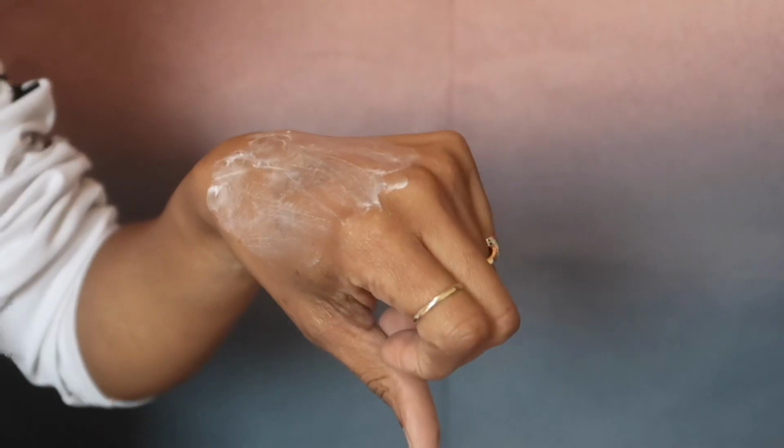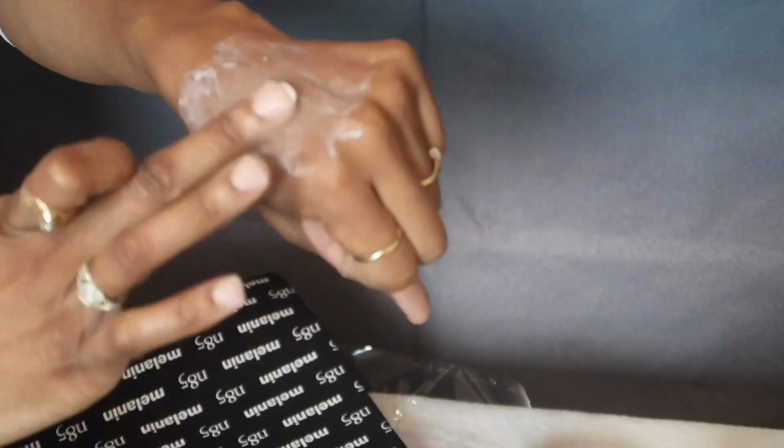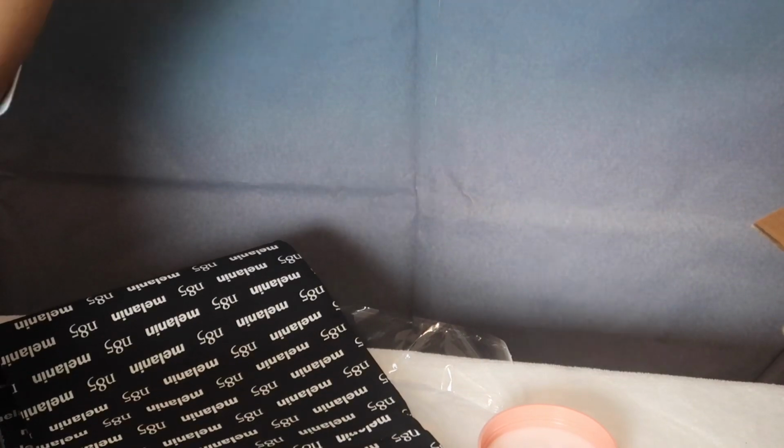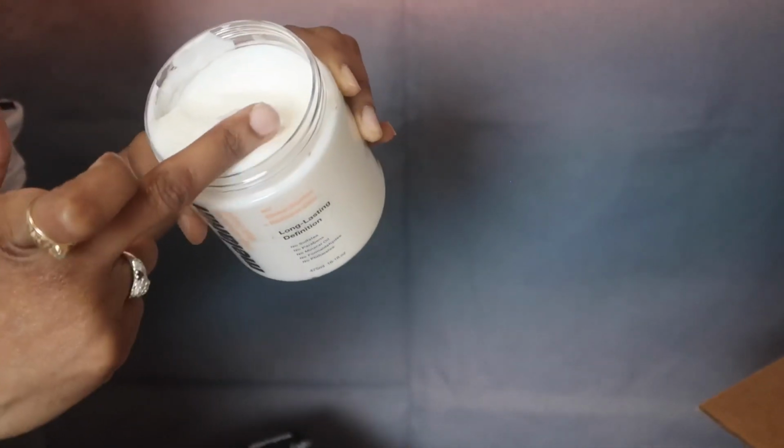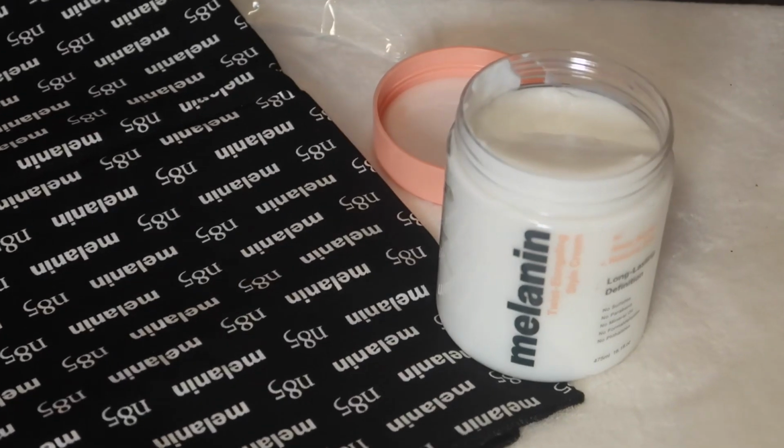Now, people have been saying it smells like shea butter. I really don't get a shea butter smell. Maybe because I use shea butter all the time. But it smells like nothing to me. Feels like a rich, thick conditioner. Can't wait to try it out on my hair. Feels good. Got a little wetness to it.